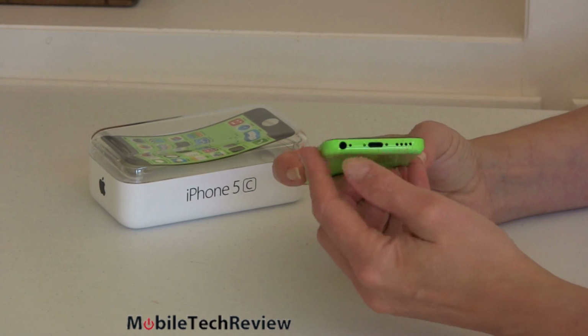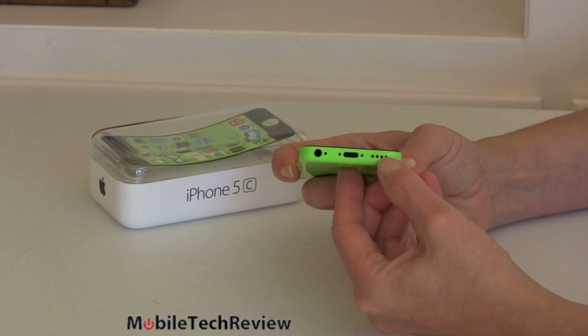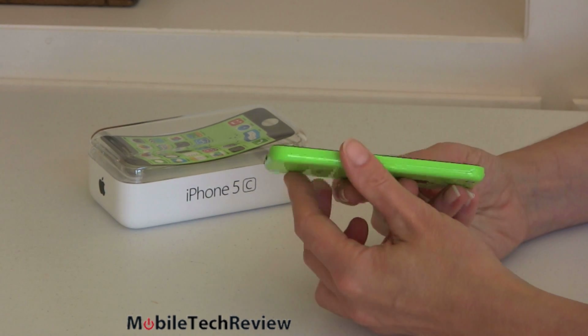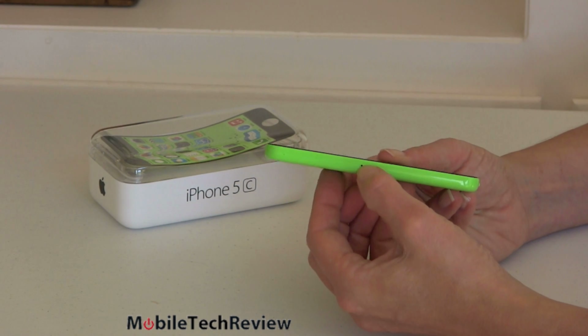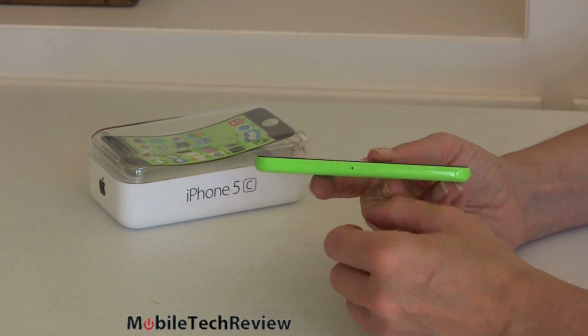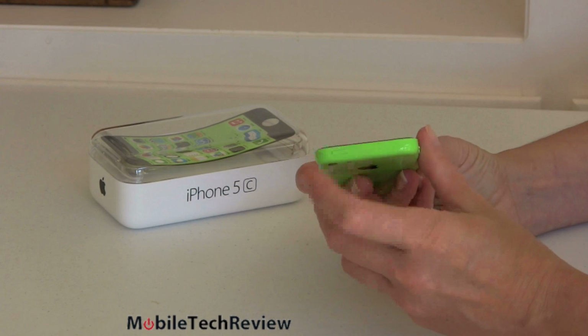Bottom here we have our headphone jack, our lightning port, and here's our speaker. Notice holes instead of grills on the metal iPhones. Our microphone hole right there. On the side here is our little pop-out door. You poke it with a paper clip or the iPhone remover tool to take out that drawer, and that's where the nano SIM goes. And power buttons up top.